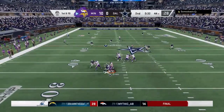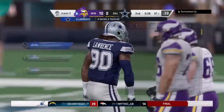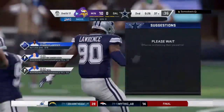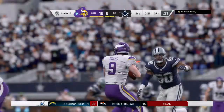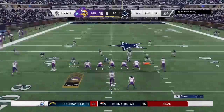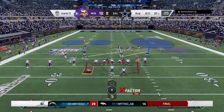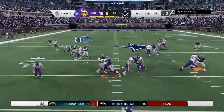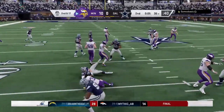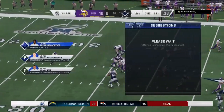Breeze going to throw. And the pressure gets to Breeze as he's taken down. DeMarcus Lawrence able to drop him that time for his 2nd sack of the evening. Sacks a growing theme in this first half. This is 2nd and long. Now Cook, he's got it off the draw. And they see right through that defensively as he'll be hit and taken down to the backfield.